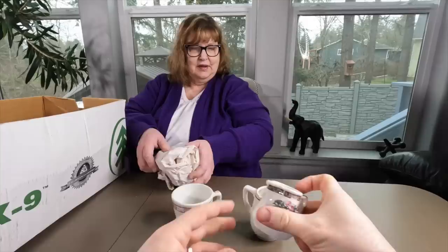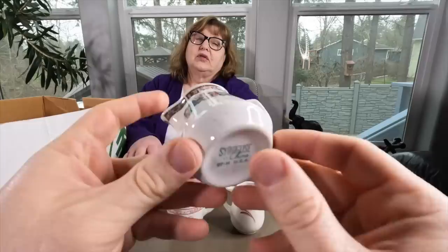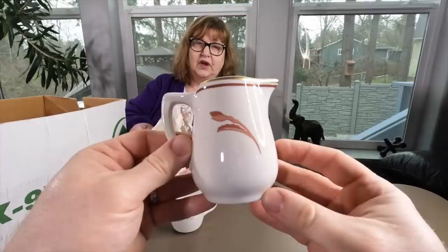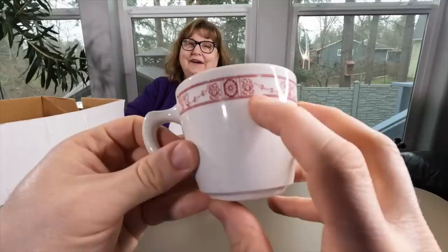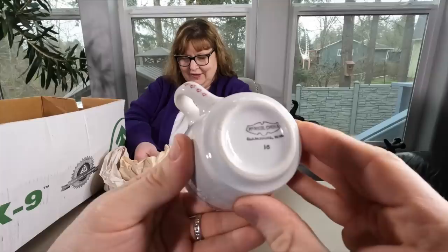Yeah, Syracuse, made in the United States. That's a cute little individual creamer. Yeah, isn't that awesome? This one looks like real gold on the top. I think you're right. You definitely get an eye for the real gold stuff. I can't read what this one is, made in the United States though. Pretty cool. You got something good? Look at the red prints on this one. Oh wow, it's even got red print on the handle.